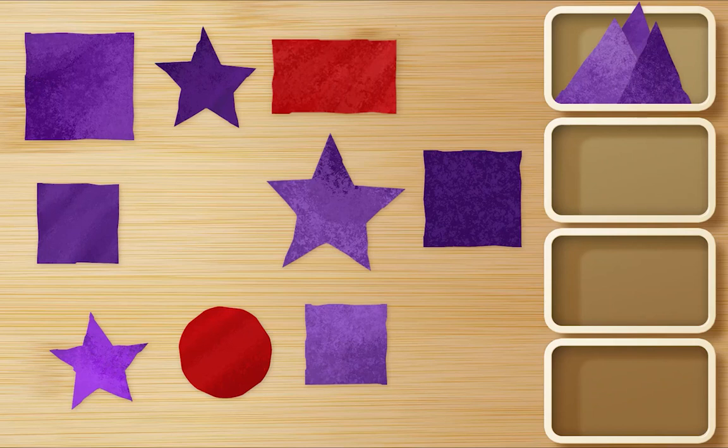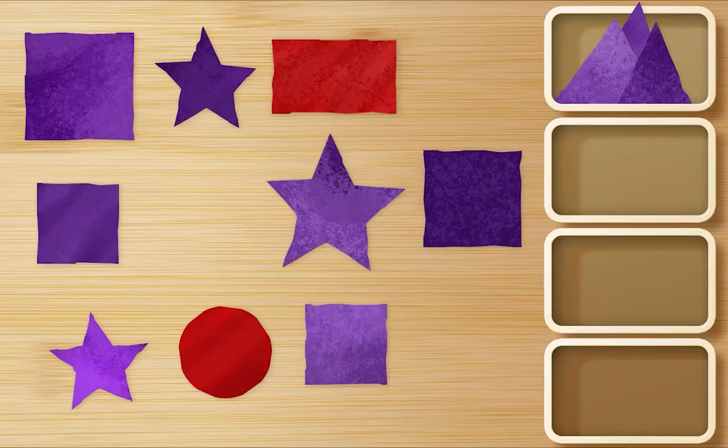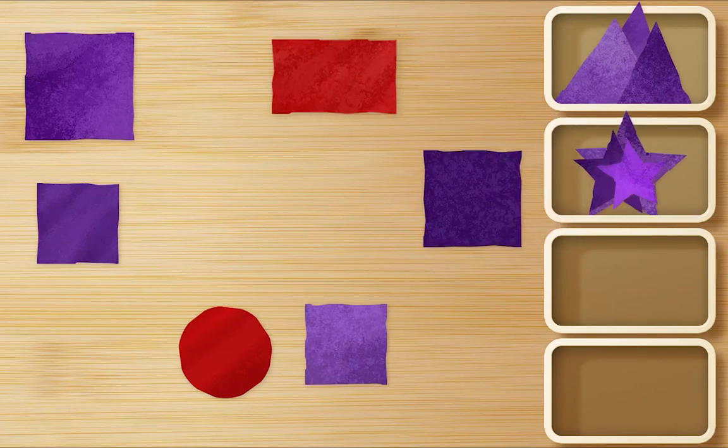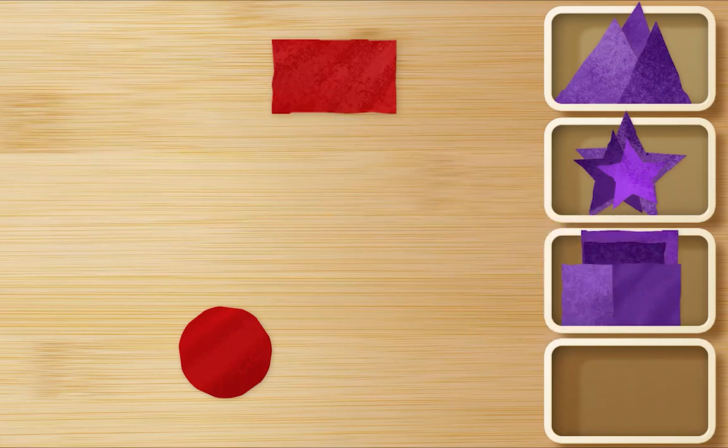Thank you, Monkey. Now, let's gather all of the purple stars. Okay. Here. Here. And here. Splendid. Should I look for purple squares now, Ms. Panda? That's a good idea. Okay. Here. Here. Here. And here. Great. And what's left? Two red shapes. Okay, let's put both of them in their own box. Okie dokie.